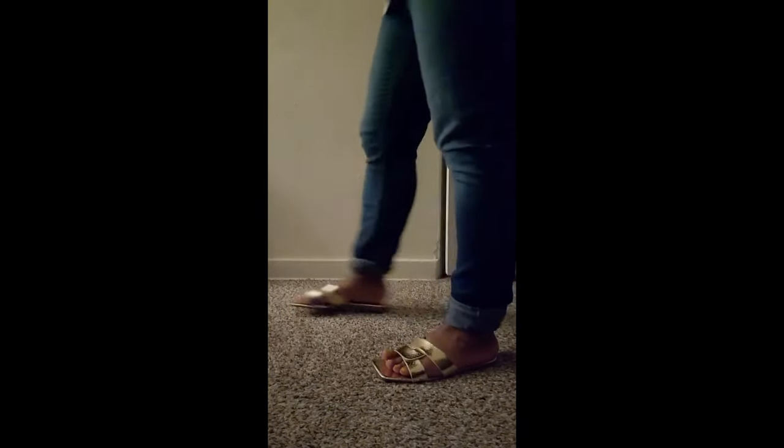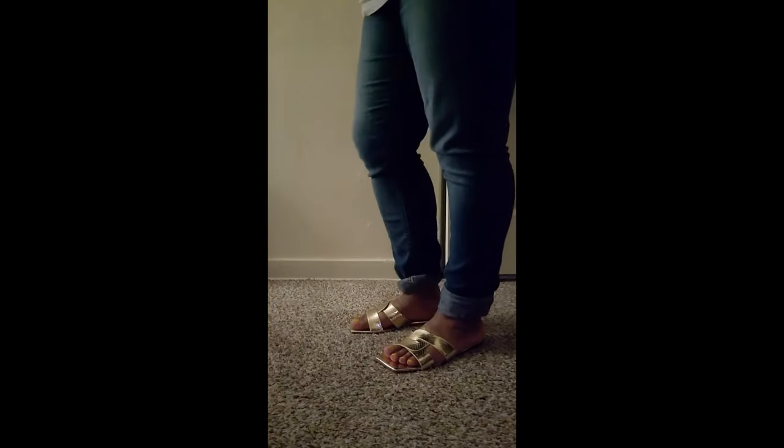Hey, and now we're up to number 4. This is a gold number, a flat also. These are just a little slip your foot in shoe, like a little slide. They come, I think, in this color and also in like a rose gold. I love these. They're so cute. These could go with maxi dresses, with shorts. This can also be a shoe that you put on when your feet hurt, you want to put some slides on. These shoes can work like that as well. These are a size 9. I always go up because I don't want no heel hanging off and I don't want no toes hanging out.